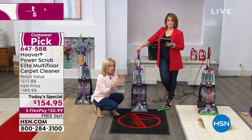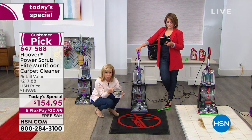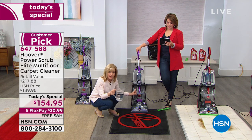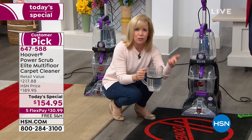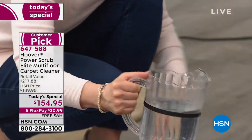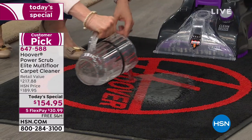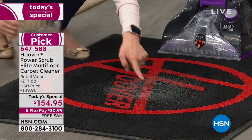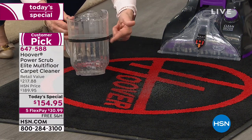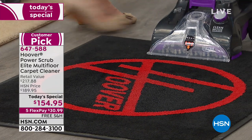Perfect time. So what we're going to do now is a little test, and we're going to test the power of extraction. This is Hoover's number one, their most powerful, and I've got a pitcher of water. At your house, maybe it's kid spills or pet messes. I'm pouring it all out. This is what we do at Hoover, and then we measure how powerful it is and how much we can get back up, and see how close we can get to the line. I'm not even putting any solution down. I have an empty unit.